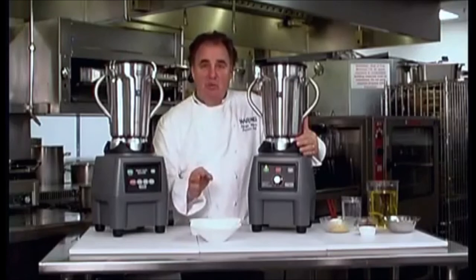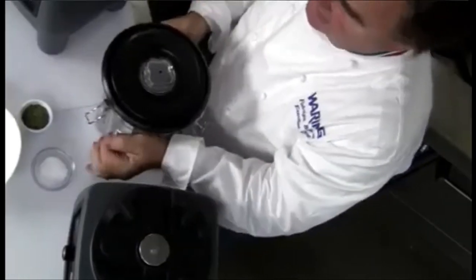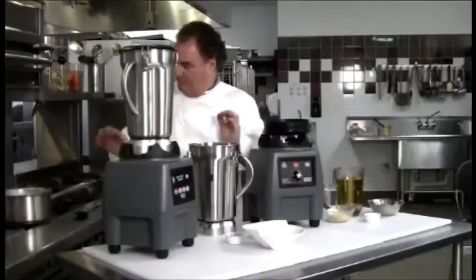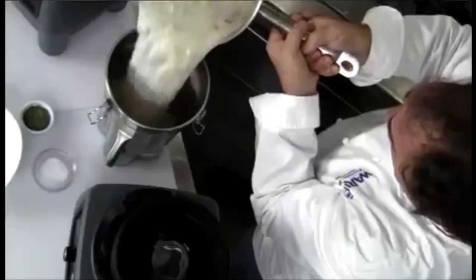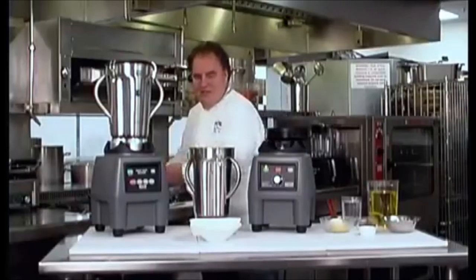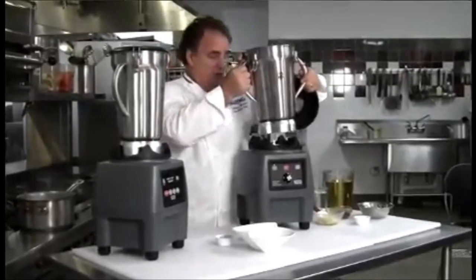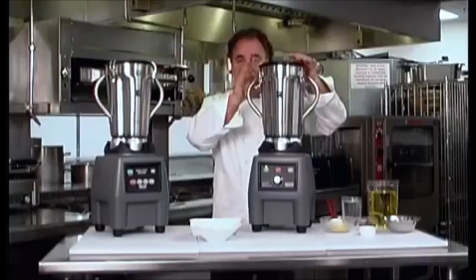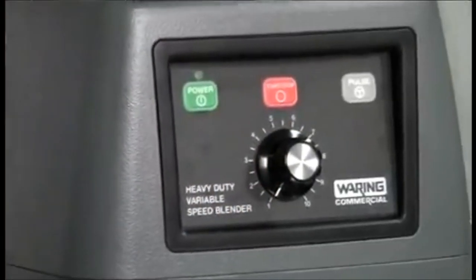A hot vichyssoise, potato and leek soup. All right, let's make the soup. I'm gonna take the lid off, pour my hot, steaming soup into the stainless steel 1 gallon jar. Because of the variable speed, I'm able to fill almost all the way up to the top. I'm going to start off with the lid on, very low, to show you.